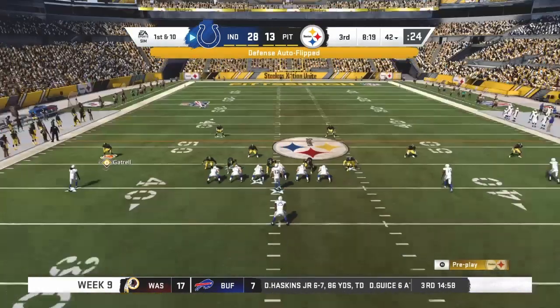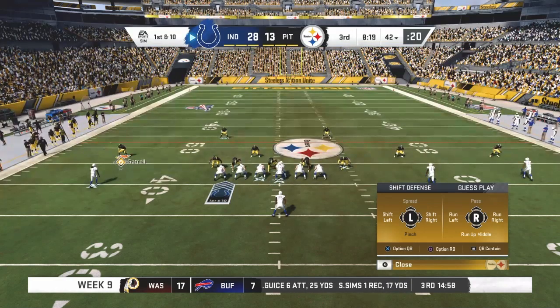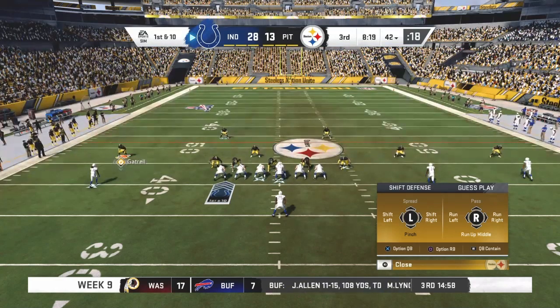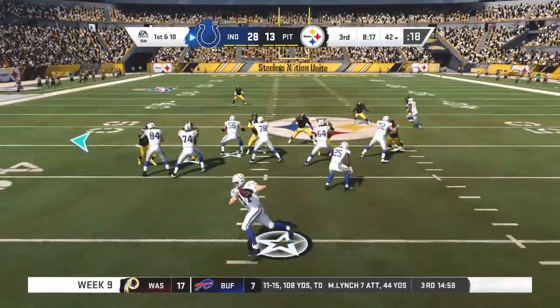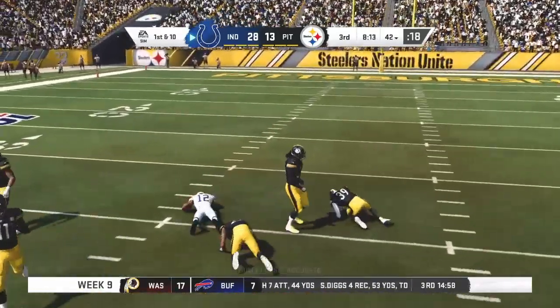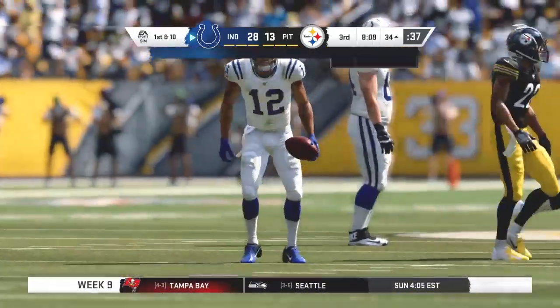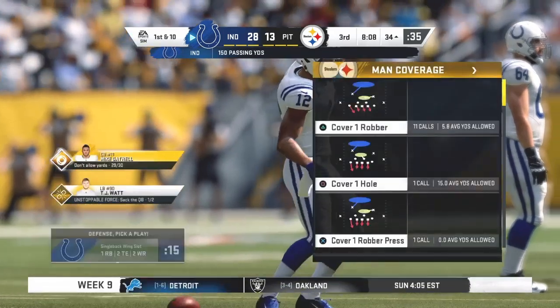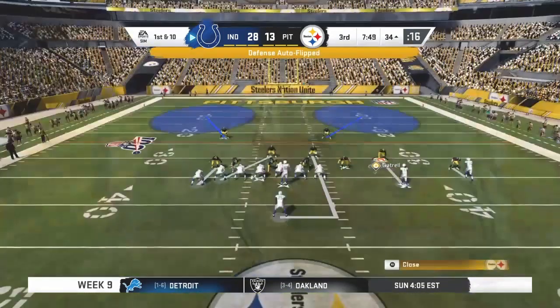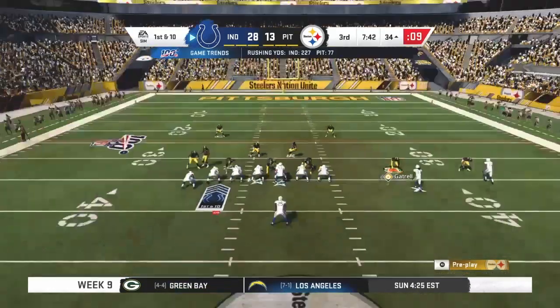Set. Hey, Brown 80. Pick it up, pick it up, pick it up. Now it's a bootleg with Rivers. He finds his target. It's Matthews. And he's going to get this all the way down inside the 35. 23 yards, the final tally. From the 34 now, here's 1st and 10.